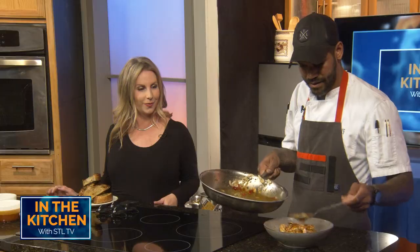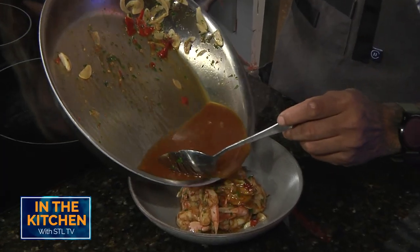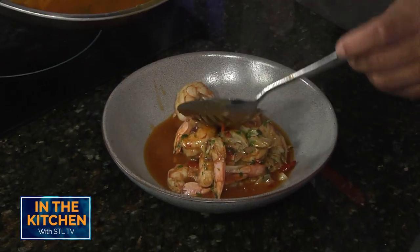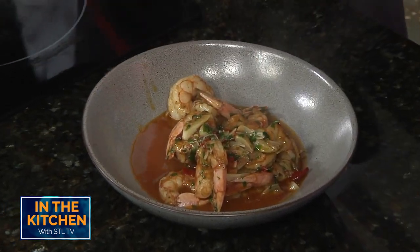We do the shrimp in the dish, and then just gonna spoon over that and pour right over the excess. Get that sauce on there, chef. Oh my goodness. This looks and smells so good. And it was fast, too.